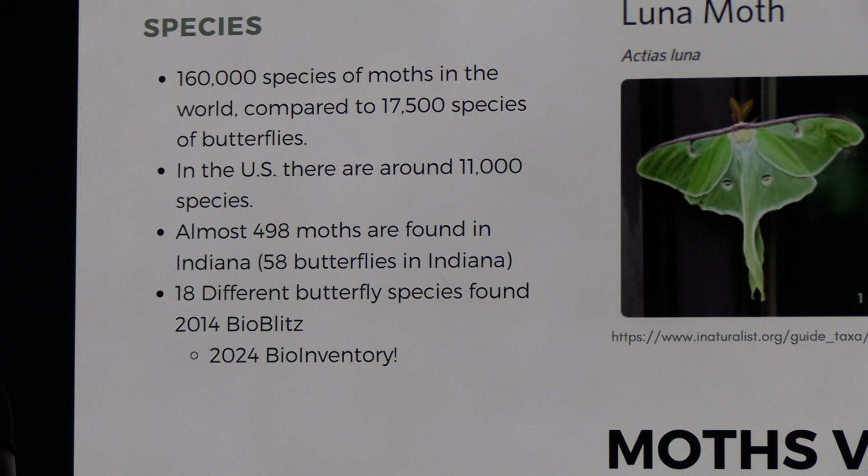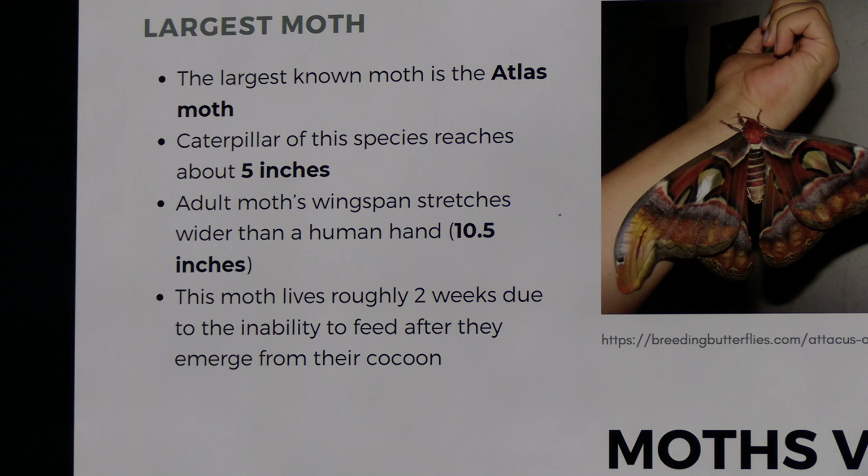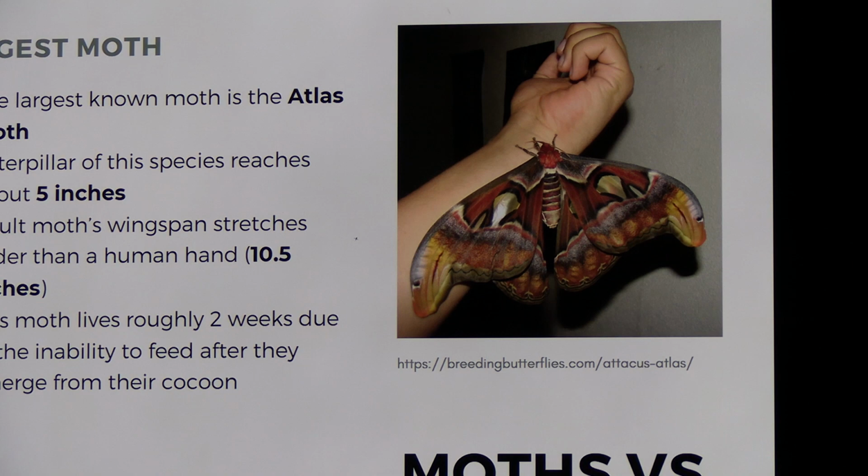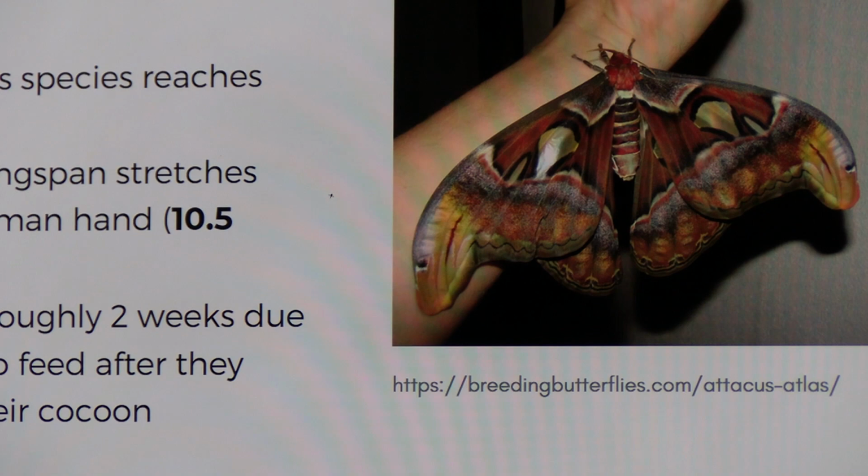And this is one of our moths that we do have in Indiana, Luna moths. They're very beautiful. Some people call them moon moths. So the largest moth known is the Atlas moth. The caterpillar can be about 5 inches, but then the wingspan of these can be about 10 and a half inches. Very large. And these are pretty cool. Along with the Luna moth, this moth as well, they only live about 2 weeks.